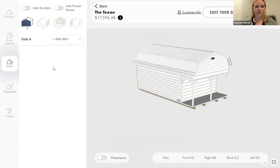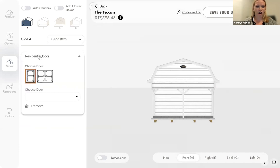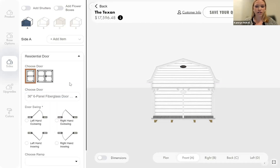So let's have a little fun with this. If I want to add in on the front of my shed a residential door, I'm now being prompted with all of the different options that are available to me. So again, that user experience showing me what I need to fill out, what all needs to be completed, but only showing me the relevant information.